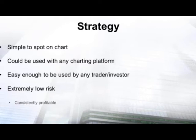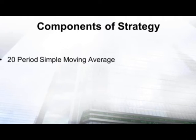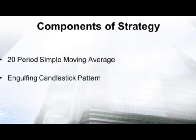So we've identified a setup that is, and not only that, we've identified ways to improve it and really make it almost what we like to call the best of the best trade setups, but I'll show you in a moment, okay? So all we have with this strategy, there's only two components here that we look at. One is the 20-period simple moving average, and I'm going to tell you now you don't even need it. Once you really get used to this, you'll understand why that is just a visual aid at the beginning. You won't even need it, but I'll show you how effective it can be at the beginning. And also, an engulfing candlestick pattern. If any of you are not aware of it, I will show you that in a second here.